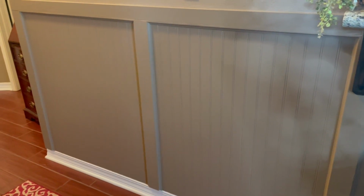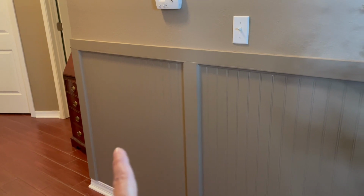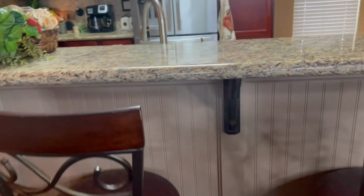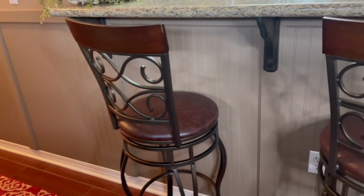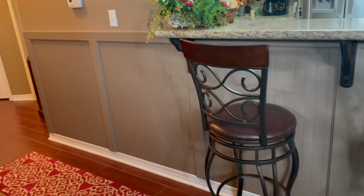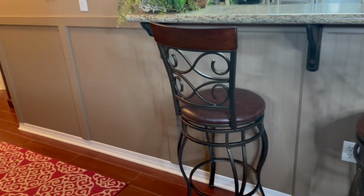And we brought the board and batten bead wall all the way to the corner. Goes all the way down. It ties in so nicely with the bar. It's a good look, but it's not too much, because it's all seamless and, you know, all the same color.